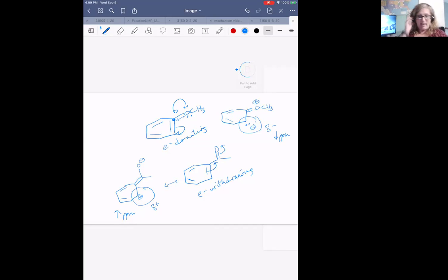Okay, and again, it's coming back to predicting the spectrum. So this hydrogen here, what do you think about this hydrogen? How many hydrogens? Are there any other equivalent hydrogens? Yeah, the one opposite to that, so two, because this has symmetry, right? That's what I thought.